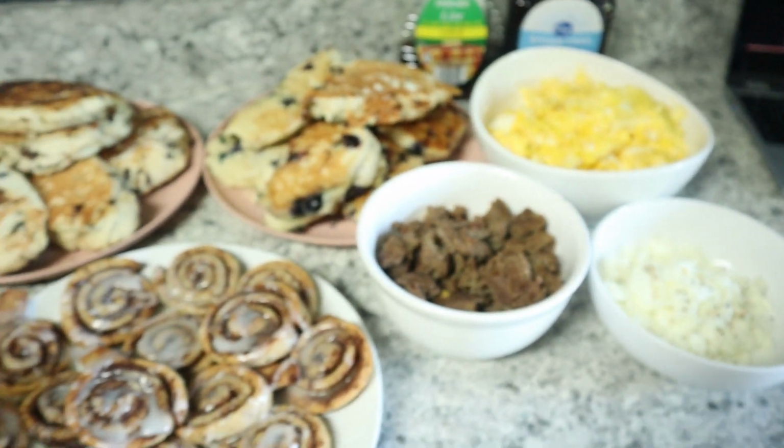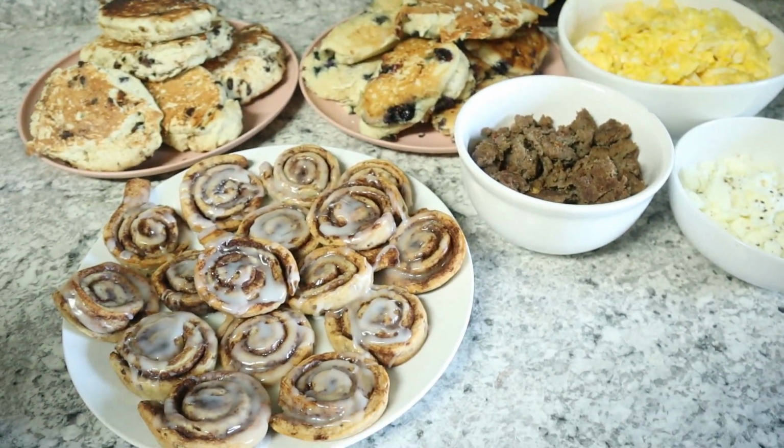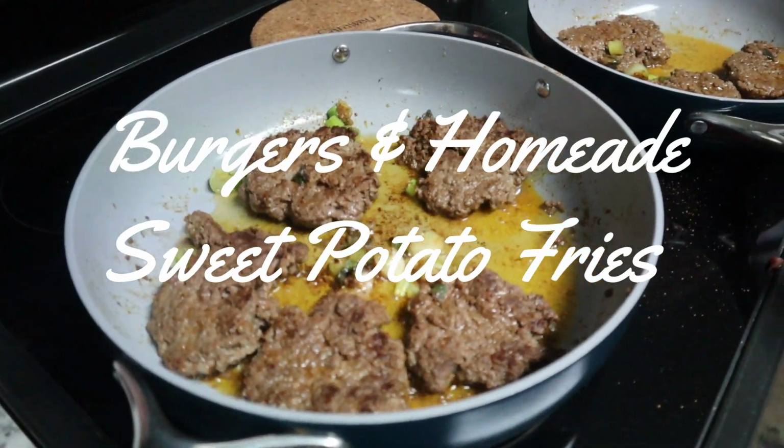So here is an easy and cheap dinner. And today is actually Mother's Day. So yay, I got to make dinner on Mother's Day. And there's a mess of a kitchen in here. So tonight was another one of those meals that were pulled from the freezer.